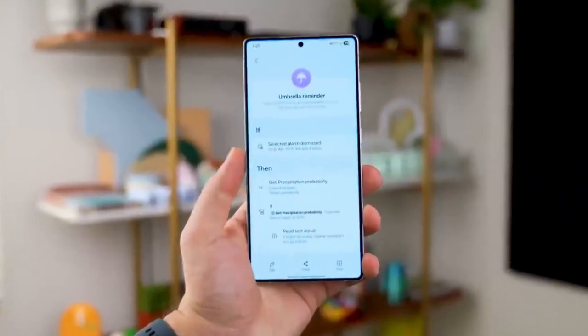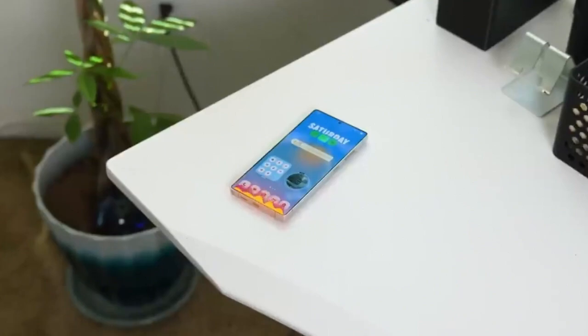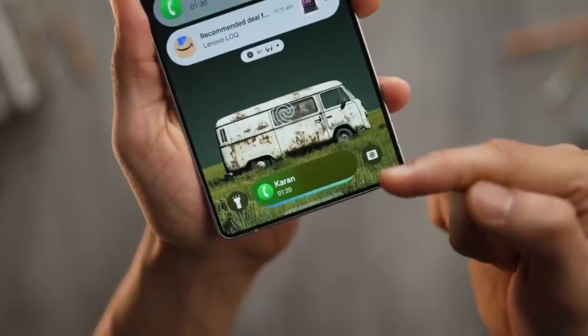We've got 4 big new updates on the Galaxy S26 Ultra, plus a major win for all Samsung users. Let's jump right in. What's up, guys?